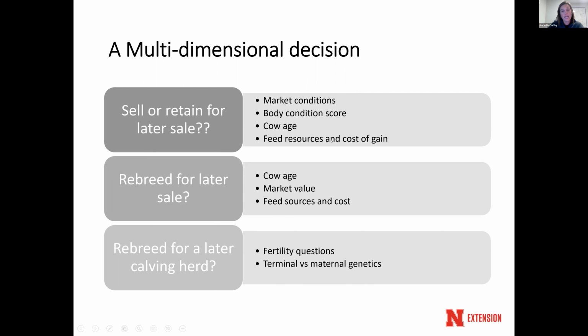Or maybe if we're thinking about drought and feed resources and cost, that this might be an opportunity to sell, maybe retain. Maybe we have some corn residue that we can throw these girls on. Maybe we can get some body condition back on them. Or maybe we just didn't set them up and we are really trying to have a nice tight calving and breeding window. But they're really going to work much better in maybe a fall breeding group, maybe a later summer group, or maybe it's an opportunity to target some of these other management strategies of maybe implementing terminal genetics, or maybe we are dealing with some fertility issues and we just don't want to keep those around. So I like to think about this in terms of having some different decisions, different options, depending on the type of cow or even heifer that we're working with.